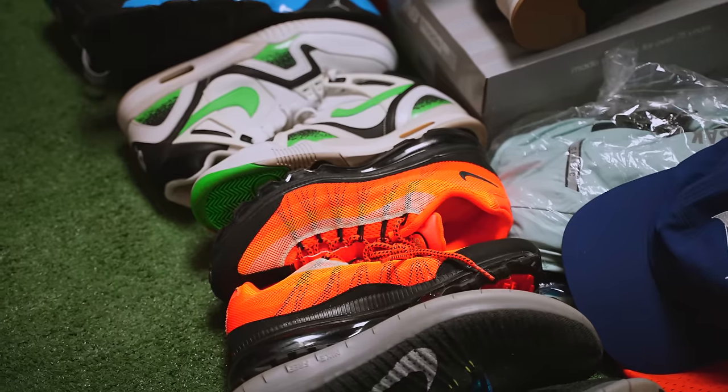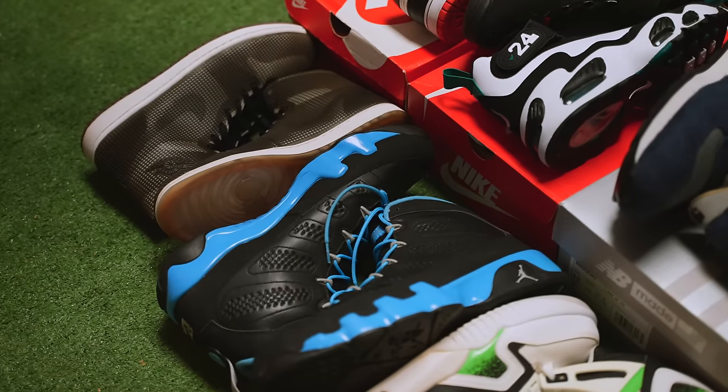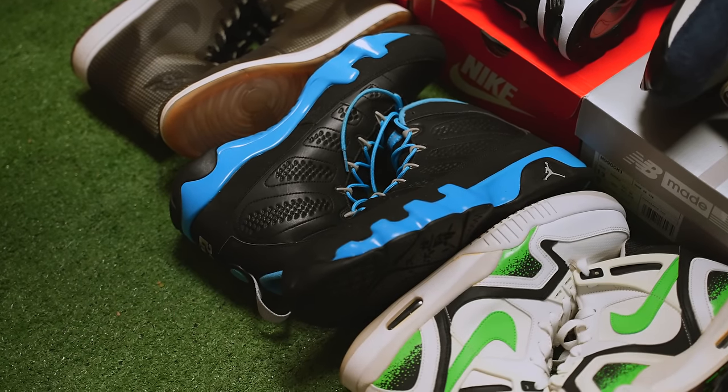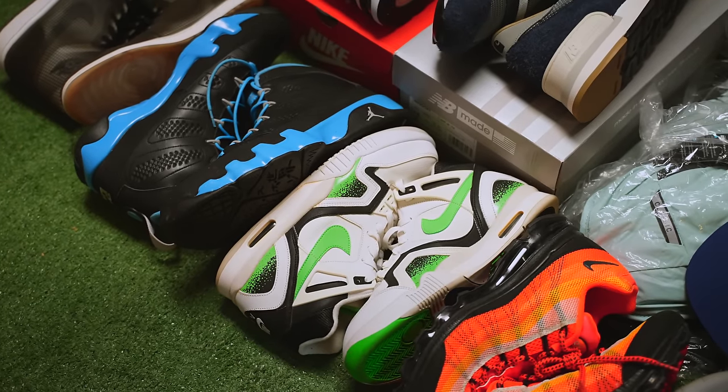It's a beautiful sneaker. And the Slim Jenkins, I remember that pack. That was such a good pack back in the day, you know. Just ones you don't really see often, so if you could get a pair of those, definitely snag them. Tech Challenge, again, another good shoe, good colorway. Not too much to say about it, just beautiful colorway.